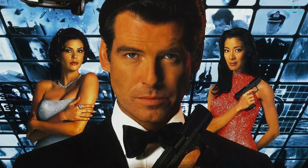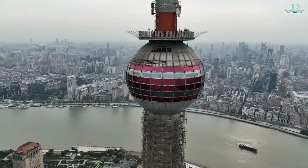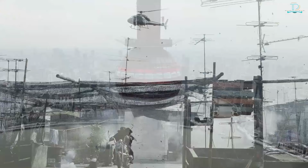And if you're a James Bond fan, you might recognize the Oriental Pearl Tower from the movie Tomorrow Never Dies. It's like being in a real-life action movie, except without the exploding helicopters. Thank goodness.